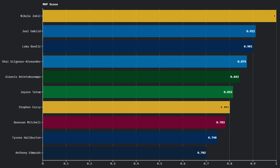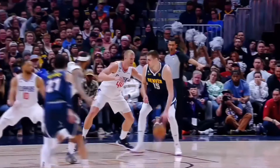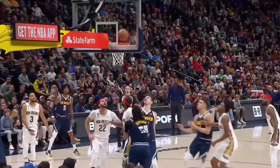And now let's take a look at the 2023-2024 MVP rankings. And who do we see at the top once again? It is Nikola Jokic, followed by Luka Doncic and Giannis Antetokounmpo. According to my stat, Nikola Jokic should be going for his 5th straight MVP this season. Absolutely absurd. But let's take a look at this year's MVP rankings based on the SOUP criteria.